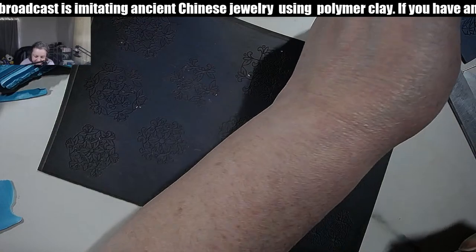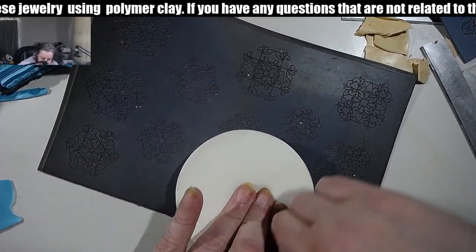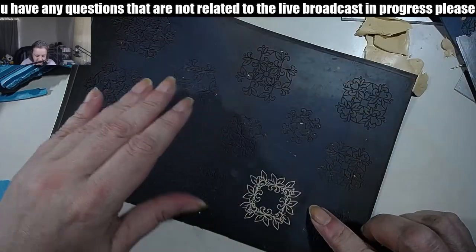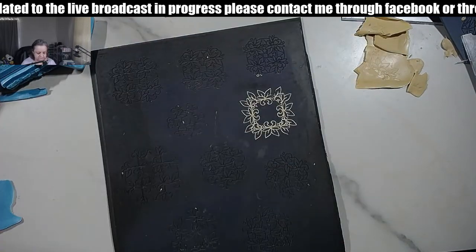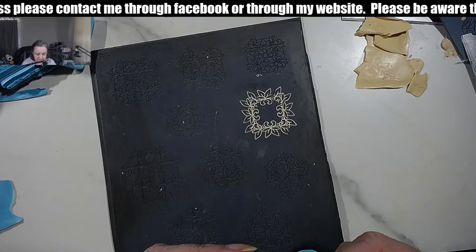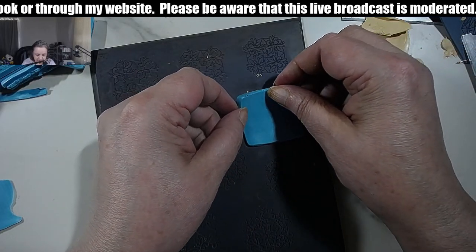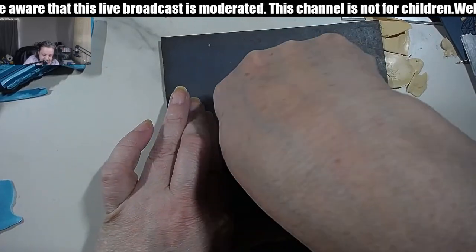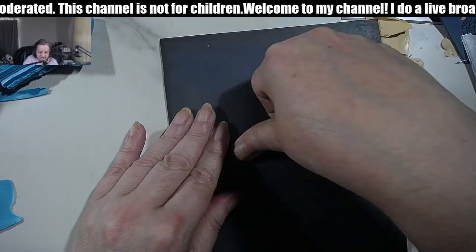And just one. Tiny bit here. And there we go. We got all of it nice. Okay, so going to use this. And use the tip of your fingers. That way also the base clay will get stuck to the tile and it will be much easier to remove.